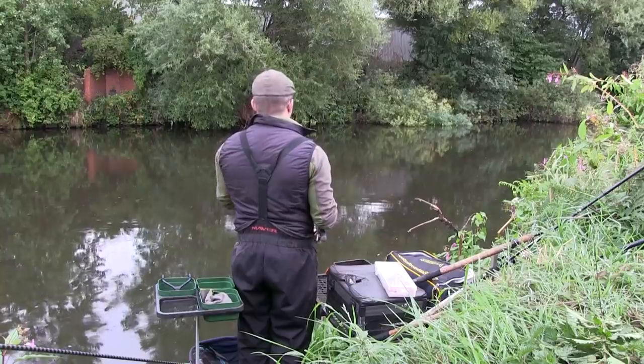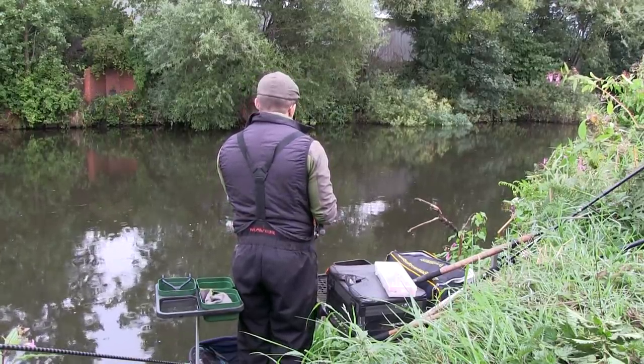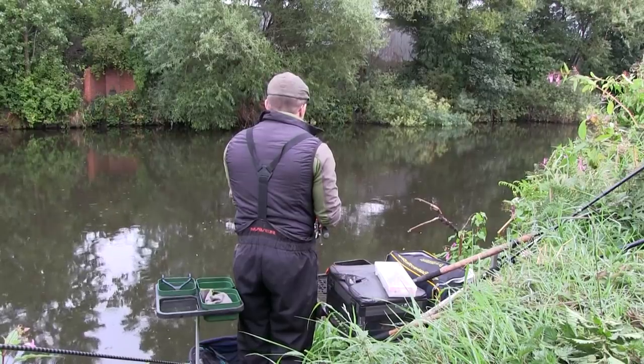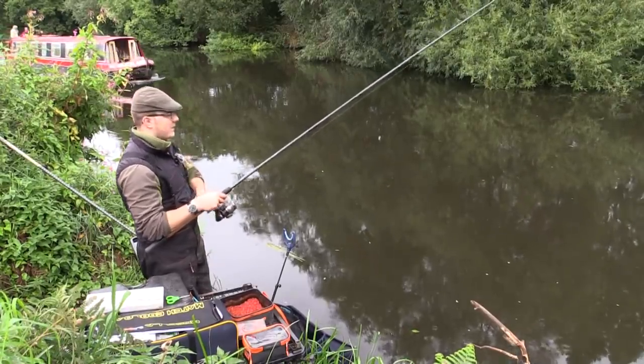Again, I couldn't start feeding too far down the peg. Purely because of the amount of wind. Just have to get this one out of the way for the boat to go through.